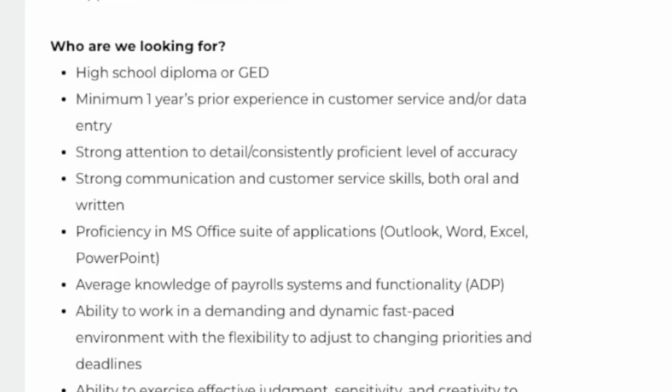They do want somebody who can have that great attention to detail, someone who's proficient in those Microsoft Office systems like Outlook, Word, Excel, and PowerPoint, someone who can work in a fast-paced environment, and someone who can take sensitive information and handle it with care.